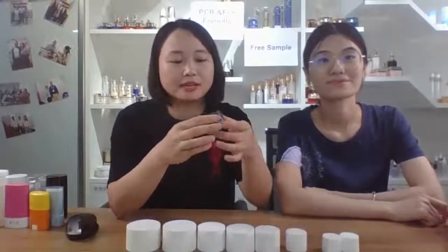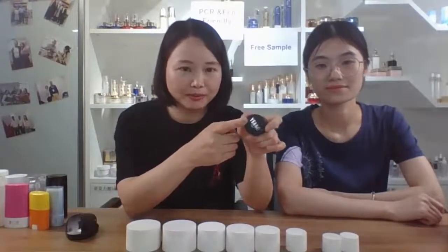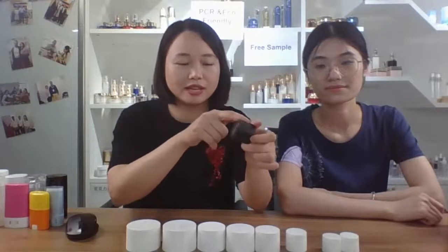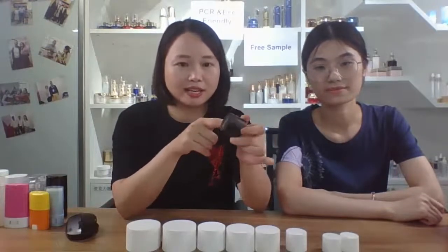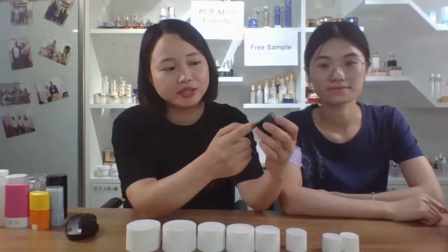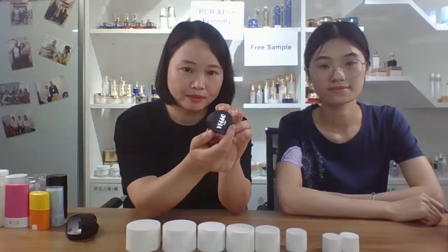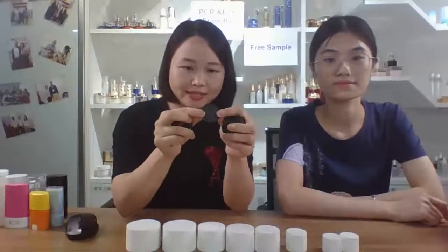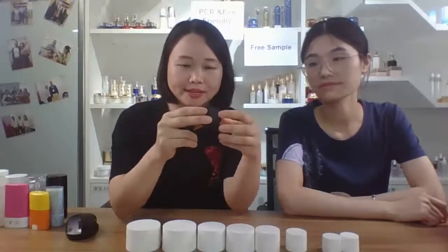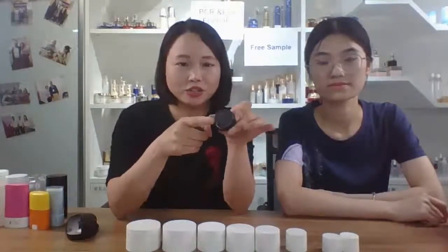You can see here, we can print your logo on the top cap, on the side of the jar, and on top of the jar. You can see here, we printed the logo on the cap. It is silver hot stamping. And this jar comes with a nano gasket, which can prevent leakage. So you don't need to worry about your product leaking out from the jar easily.